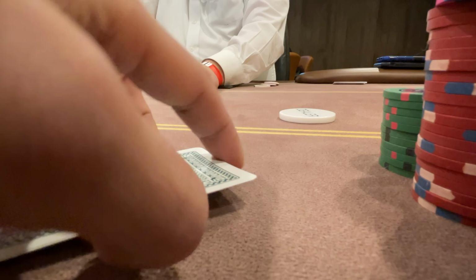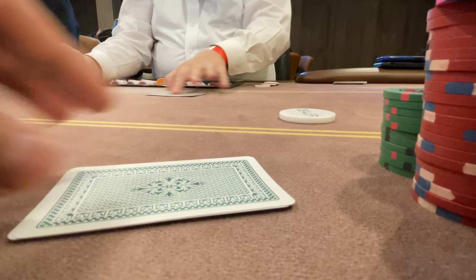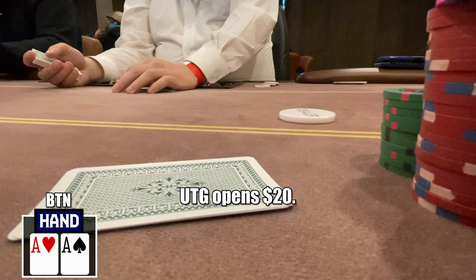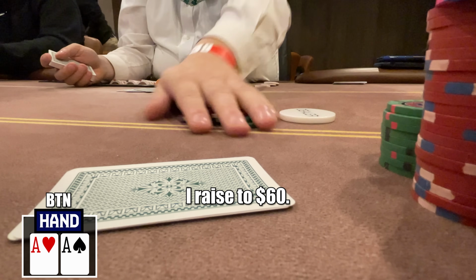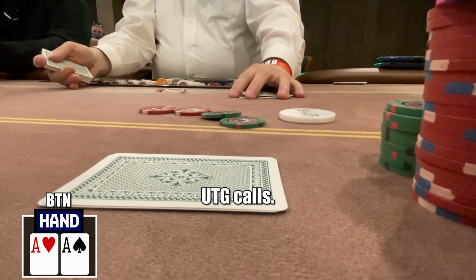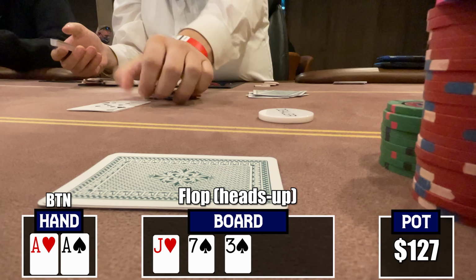Okay, this one we want to see some all-ins here. Pocket aces on the button. Even better, there's an under the gun open to $20. Action folds to me. And once again, I don't want to explain the very complicated details as to why we 3-bet this hand, but I decided to raise to $60. The blinds fold, and this under the gun player, as suspected, is going to be defending his 3-bet given a fairly tight range. Anyways, he calls, and the flop comes jack, 7, 3, with two spades and a heart.